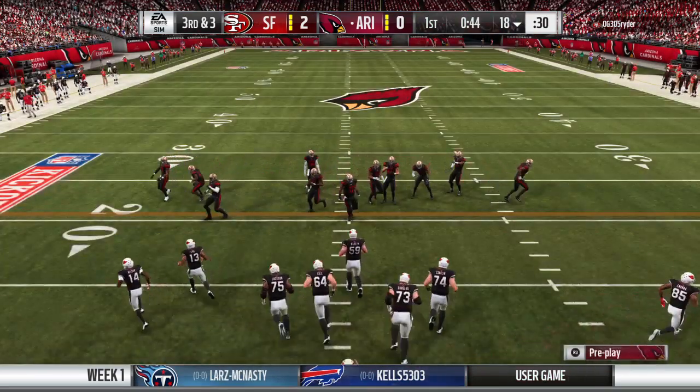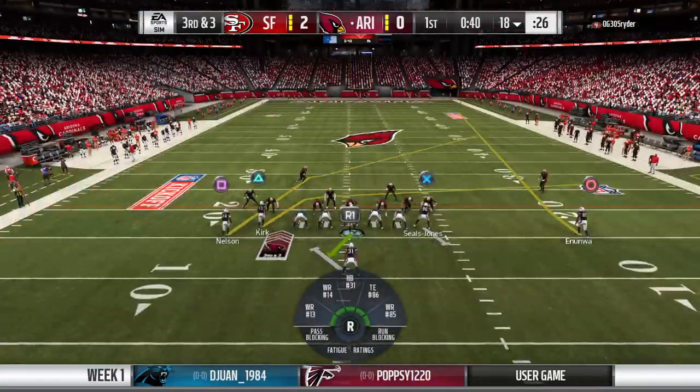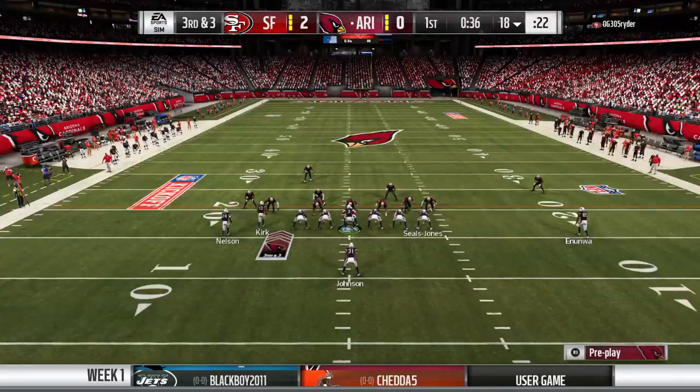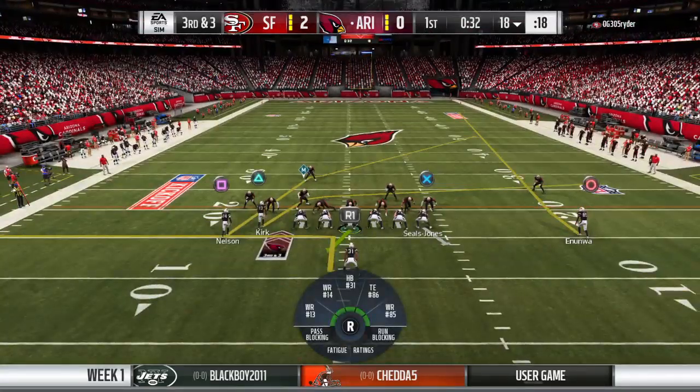This position just continues to evolve. They become just as critical to the passing attack as a lot of receivers, tight ends, because their ability to make people miss in the open field can really generate big plays for an offense.